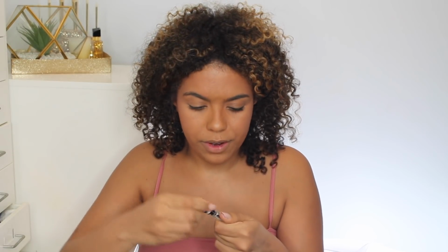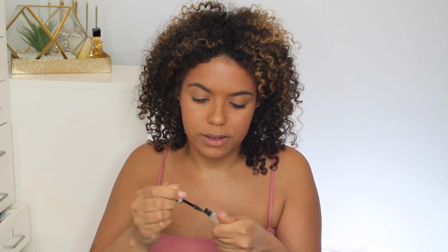For brows, I don't think I've ever used this. It's the Kokie Brow Mascara. It's just clear. Oh, I actually like this because it's got a nice big brush on it. I don't like small brow brushes because I feel like they don't actually coat my hair, but this feels like it's coating my hair the same way the Benefit one does. I'll have to keep testing this out. I have been wearing zero makeup, so stay tuned.